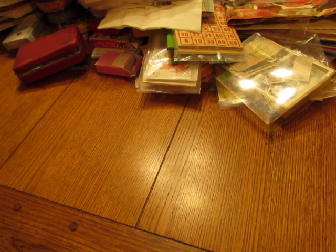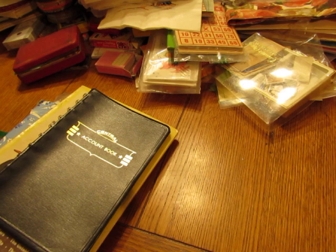So this was a heavy box. I thought it might have books in it. So here are some books.